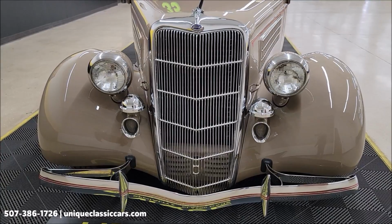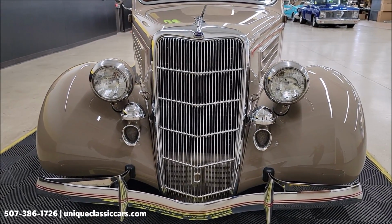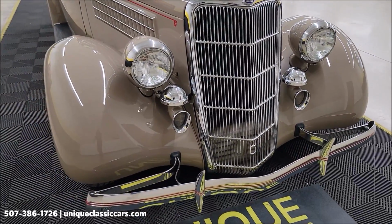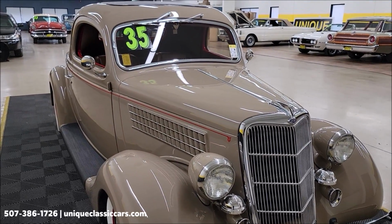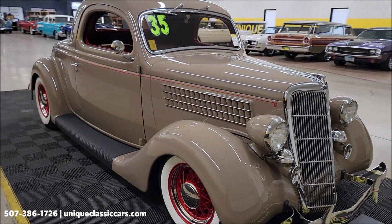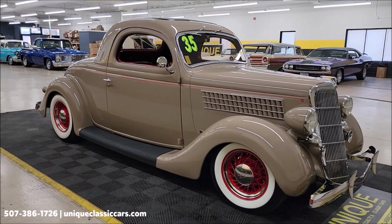Take a look at the bright work up front on this car, from the bumper to the grille, headlight surrounds, horns. I'm going to show you a neat little trick the builder did on those horns before this video is over. All right, so first of all, take a look at all the still pictures. We're going to hit on a lot of highlights of this car. Attention to detail on it is over the top.